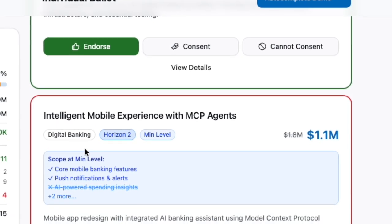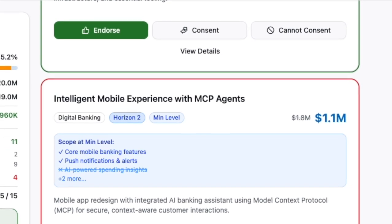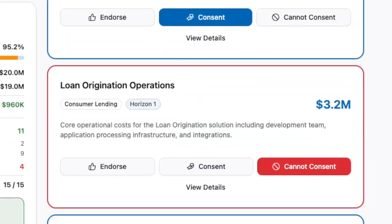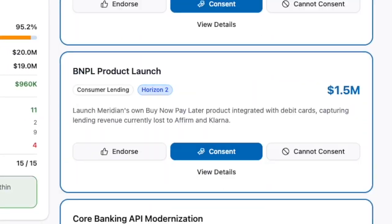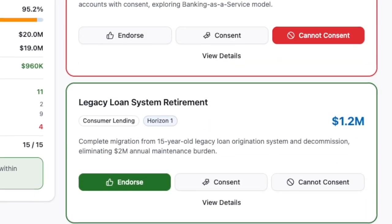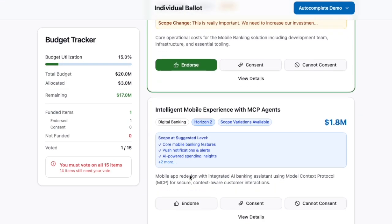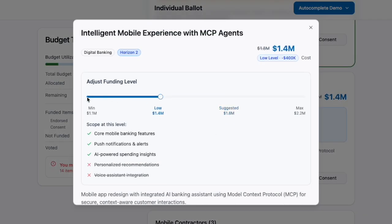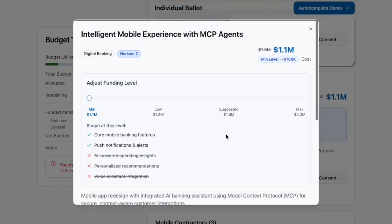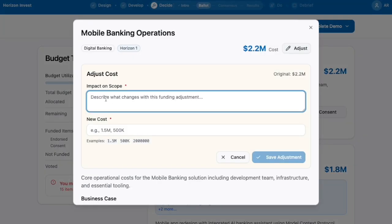Voters have three options for each proposal: endorse, I actively support this, fund it; consent, I can live with this, I don't have strong feelings either way, but I won't block it; and cannot consent, I have a genuine concern that the group needs to hear before this moves forward. Each voter can also adjust the funding level, endorsing a proposal at the minimum scope or at full funding, and leaving a note explaining their thinking, private or public, documented and ready for the group conversation.